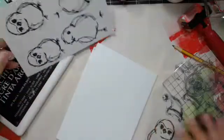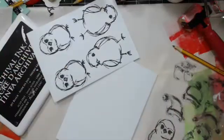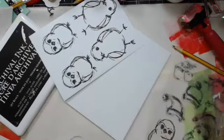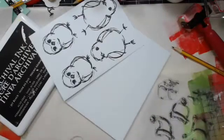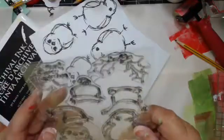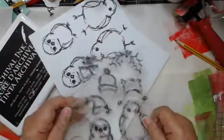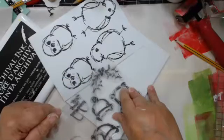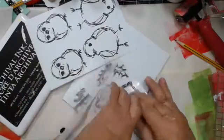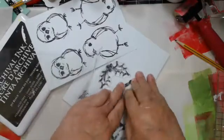Yes, I'm going to do one with the hat. I'm going to do the hat too. So I kind of love this one. We'll do that one. We'll do two of them. Yeah, they are darling, aren't they?